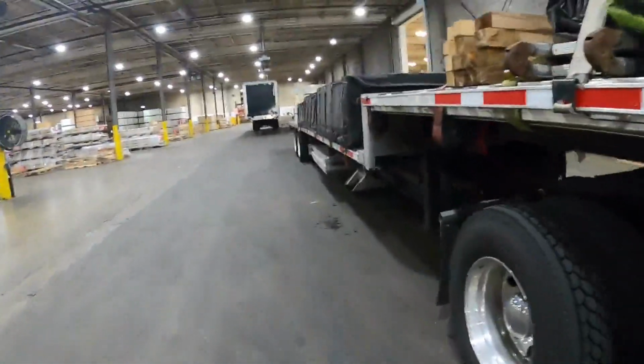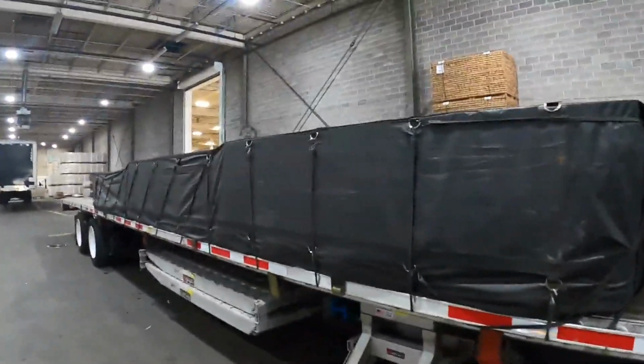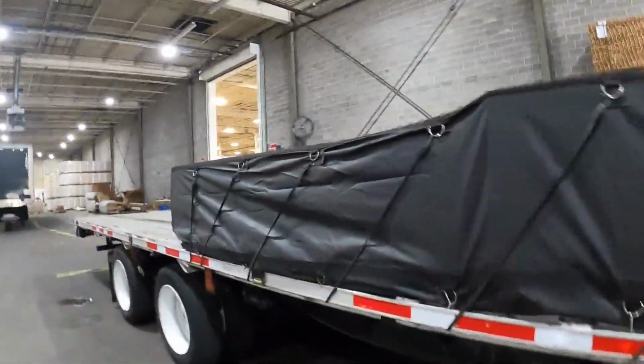You guys saw the securement. Doing our walk around now with the cart. That's a quite nice looking cart, so I'll be glad to say so myself.